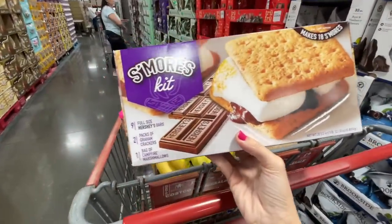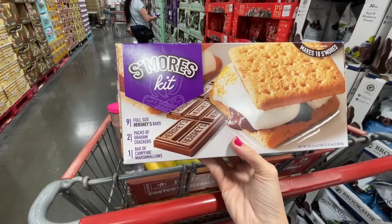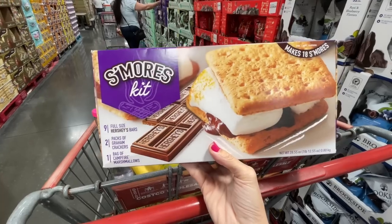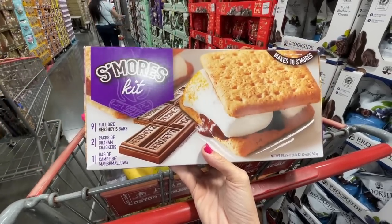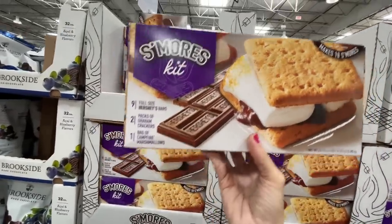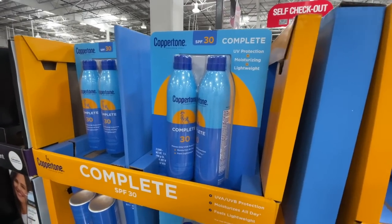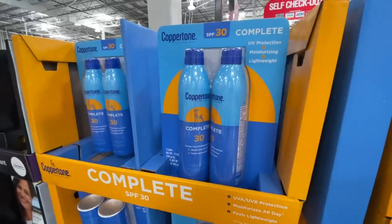$11, and it's a s'more kit. 9 full-size Hershey bars, 2 packs of graham crackers, and 1 bag of campfire marshmallows. It makes 18 s'mores. I mean, this is pretty cool, right? I mean, if this isn't scream summertime fun, I don't know what does. They have some Copper Tone Complete. This is $10, normally $14, so that's a great price as well, but only SPF 30.